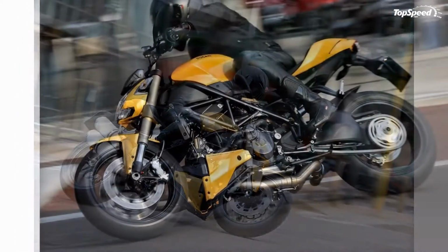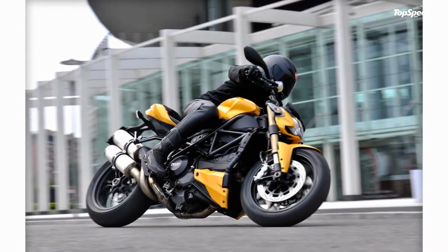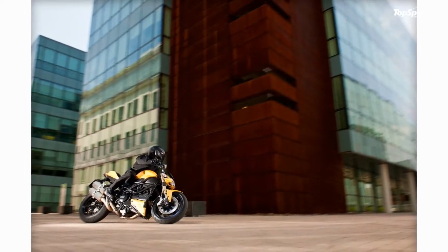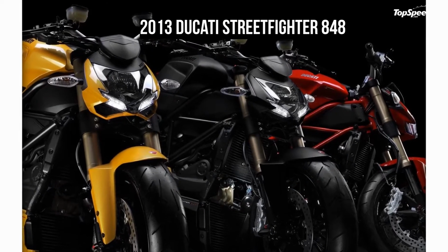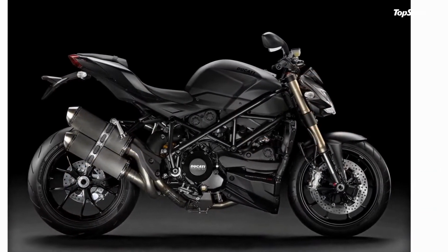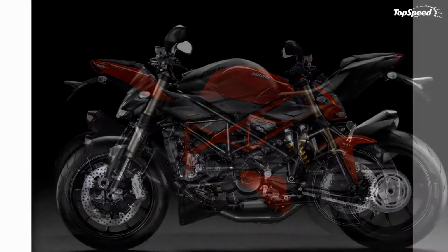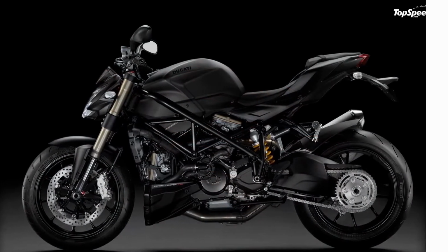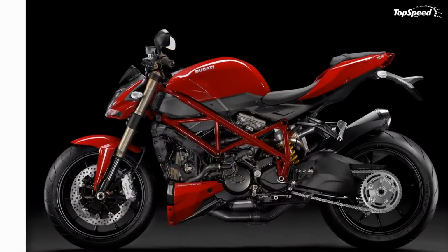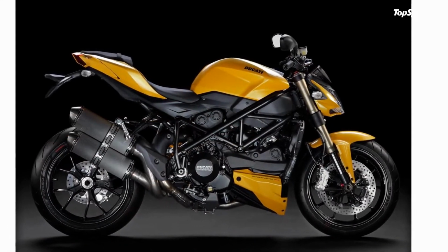Crankshaft. The Streetfighter 848 lightweight crankshaft assembly operates an over-square bore and stroke with 94 mm pistons and 61.2 mm strokes. Power and torque curves. With its 132 HP and awesome torque of 9.5 kgm (93.5 Nm) at 9,500 revolutions per minute, the 848 Testastretta 11 degrees provides pure desmodromic performance.